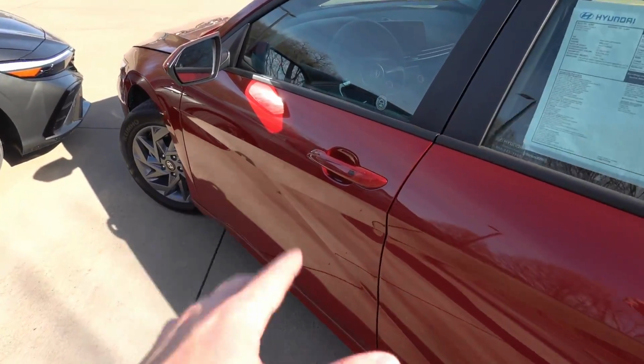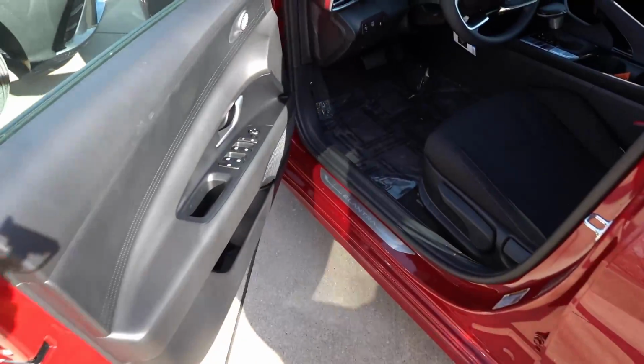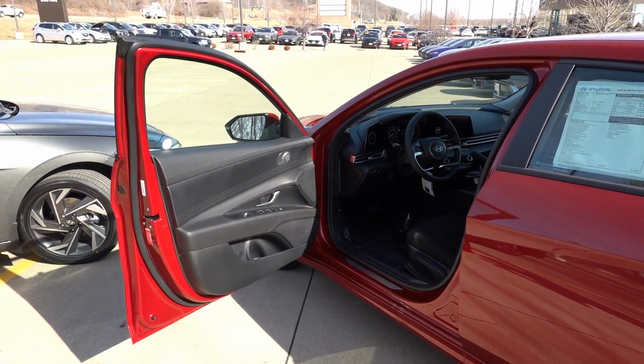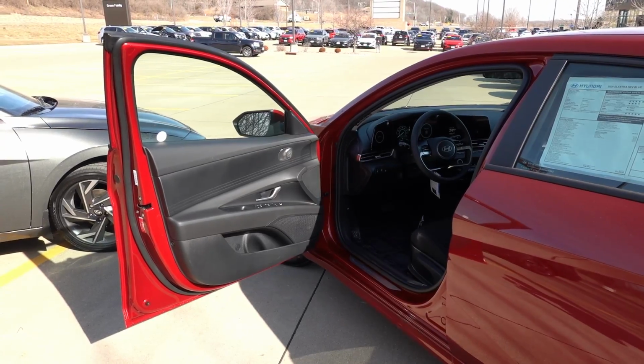Now I want to jump into the interiors on both of these two vehicles, starting out here with the Blue Hybrid. Like I mentioned, this one has the black cloth interior option, but gray is going to be available as well, again, depending on the exterior color.